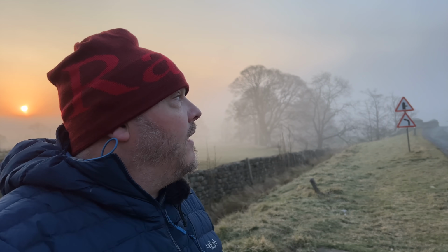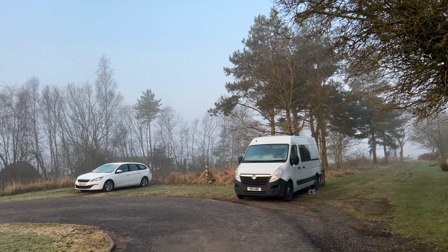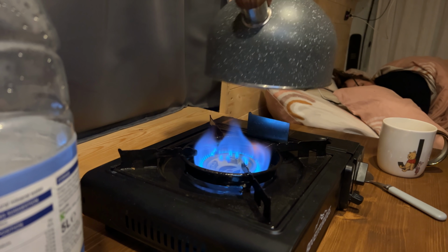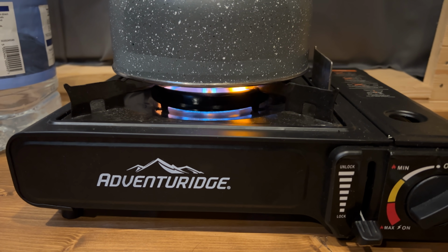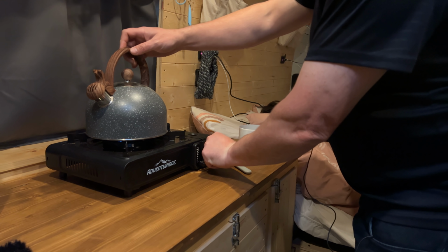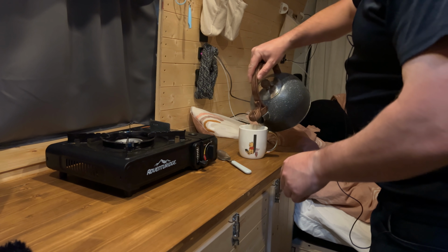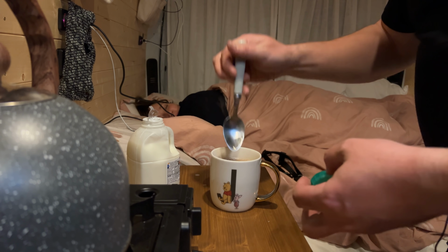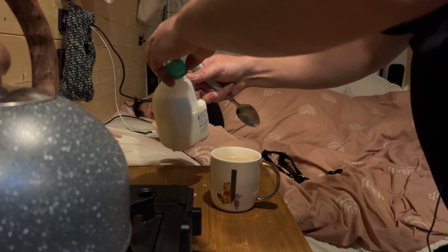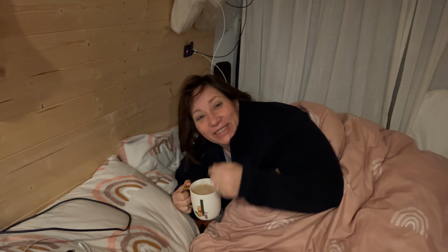What a beautiful morning. It's very crisp though. Jo's still tucked up in bed with the heater on. Not a great deal in the fridge. It's just a bit on the weak side, isn't it? Dip the tea bag in and loads of milk. Apparently that's tea.